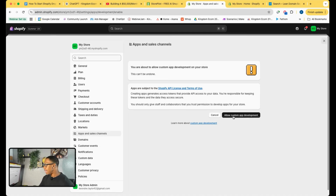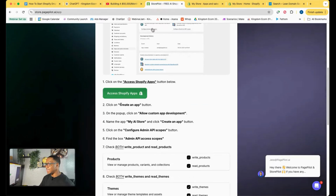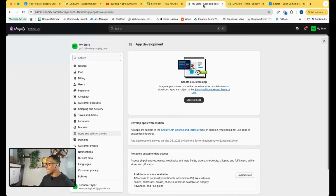And then we click that allow again. And then now here we are. This is where it says create our own app. So like I said, to pause this, go back and do what you got to do, but you can skip ahead if you have already done this, you already have your store. This is just for everyone step by step. This is the only video that you'll have to watch.